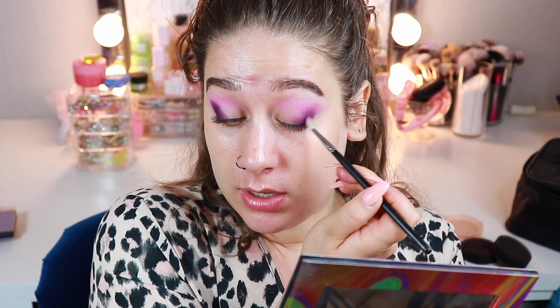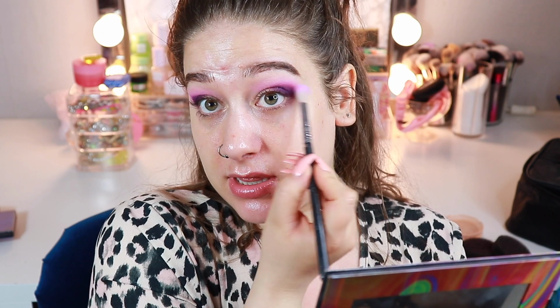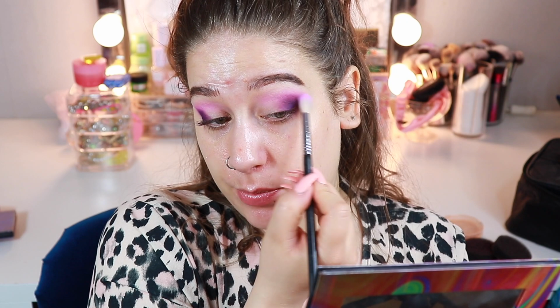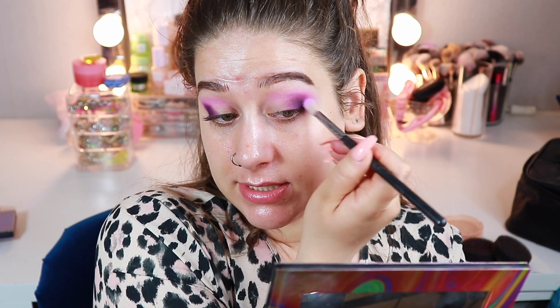Now I'm just dipping into the shadow Motto, just to blend this out. I think that was really pretty. I'm just gonna take my blending brush that I had previously, and I'm just gonna blend out the edges a little bit right here. And I'm doing these wind wiper motion thingies that you're not supposed to do. And then I'm just going over it and doing these small circular motions.